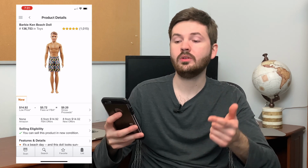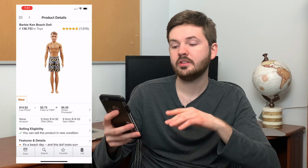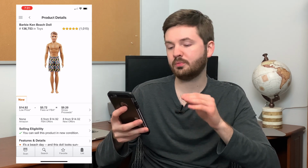So after title, sales rank, and picture, the next thing up we have a profit calculator. You can see what the low price is, you can see what your Amazon fees are, and you can see your gross proceeds.